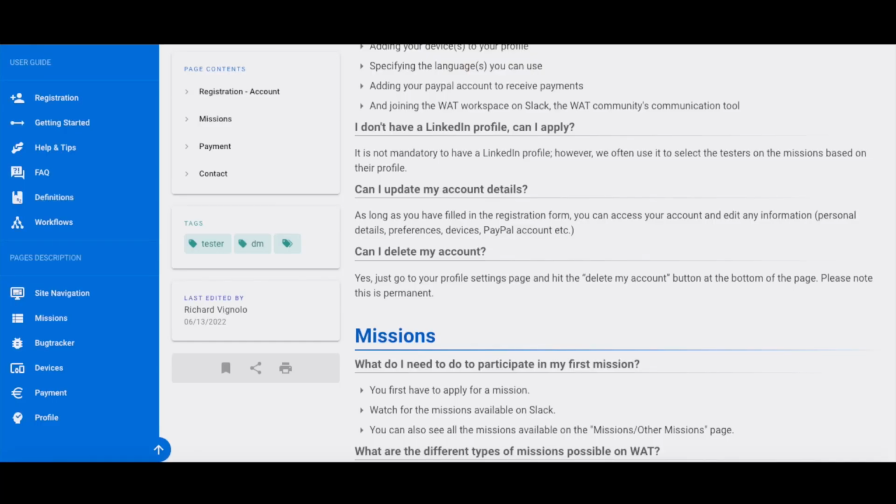On We Are Testers, there are 3 types of missions. The first one is exploratory, where you will be required to use a digital product and search for bugs. The second one is guided, which consists of following the mission's guidelines, executing each step as described. And lastly, retesting. This type of mission will ask you to redo the parts that led to bugs in previous missions, tested either by you or others.